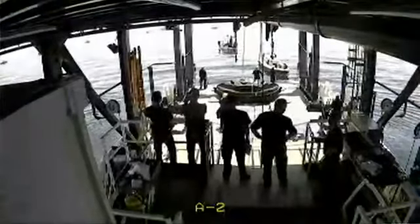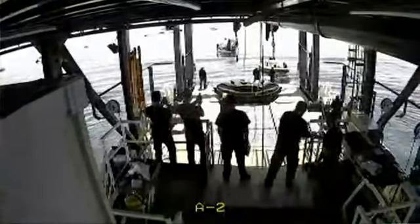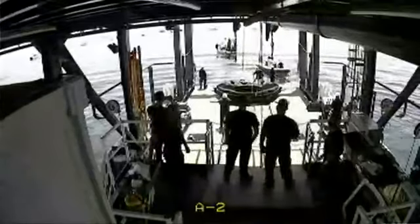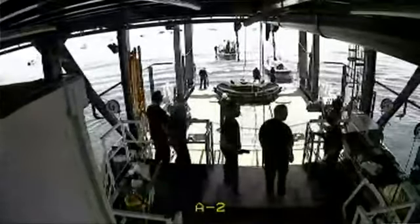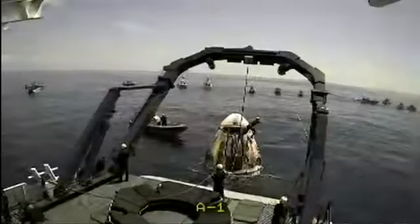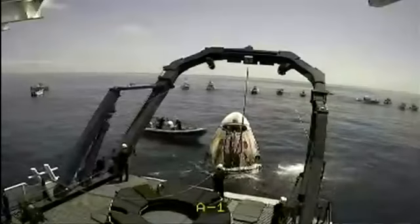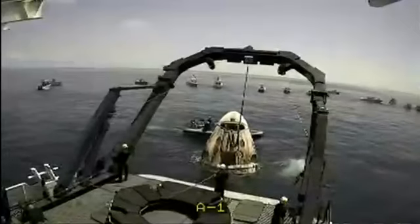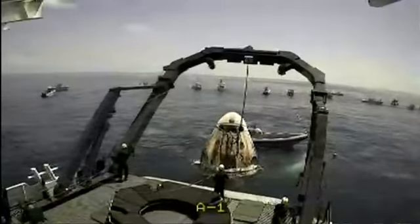Dragon will be hoisted using the hydraulic lift out of the water and into that nest. That nest will then be pulled towards the camera from this view, towards those individuals on that upper deck there. Dragon SpaceX, brace for capsule lift in about 30 seconds. We're ready. Thank you.